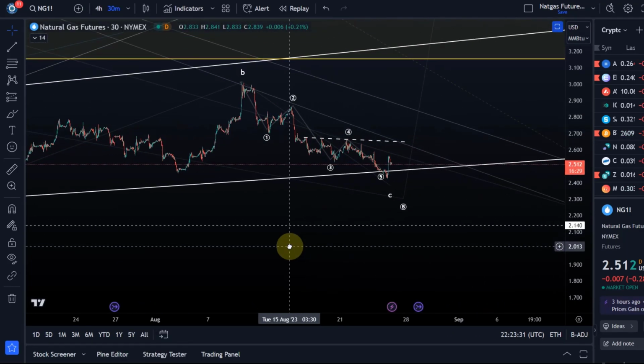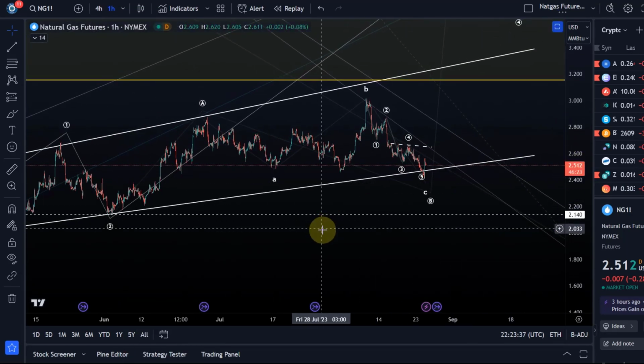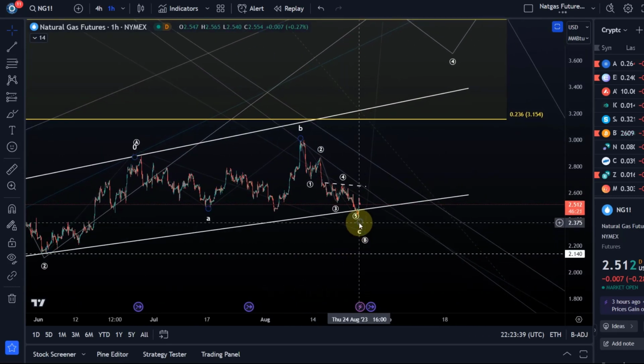But just to explain that really, of course, you would not trade very aggressively with leverage within a diagonal structure. It is difficult.